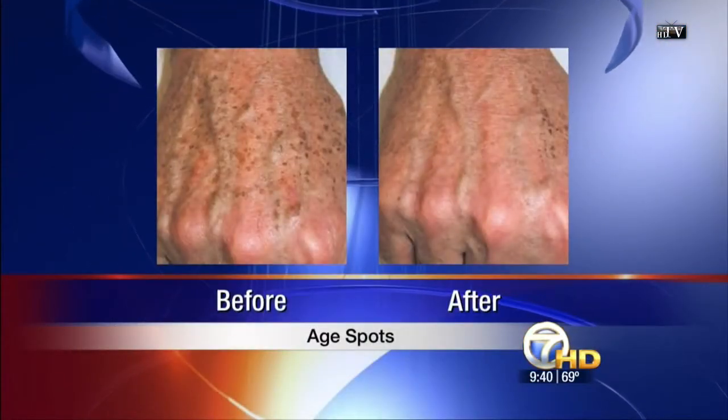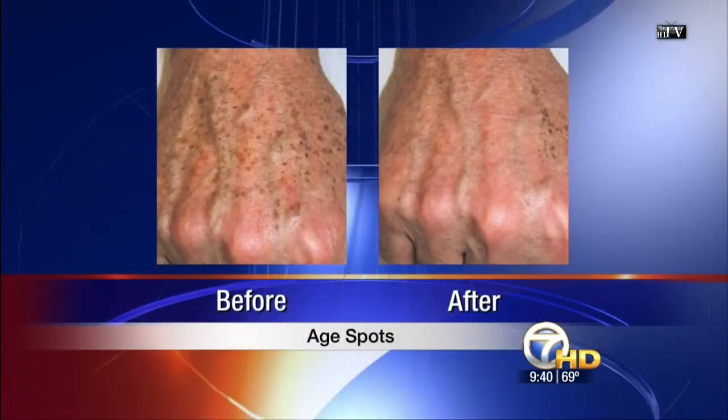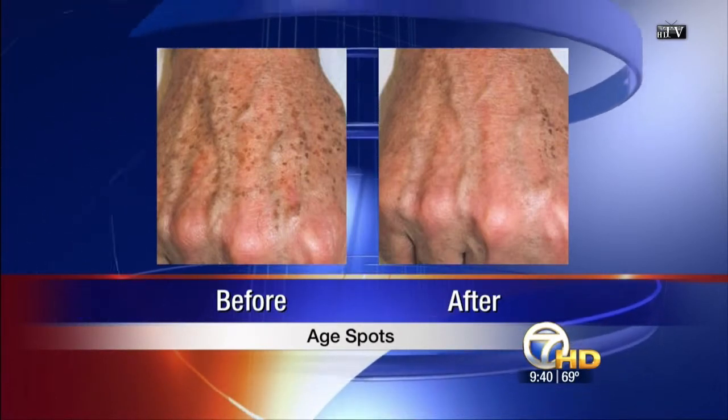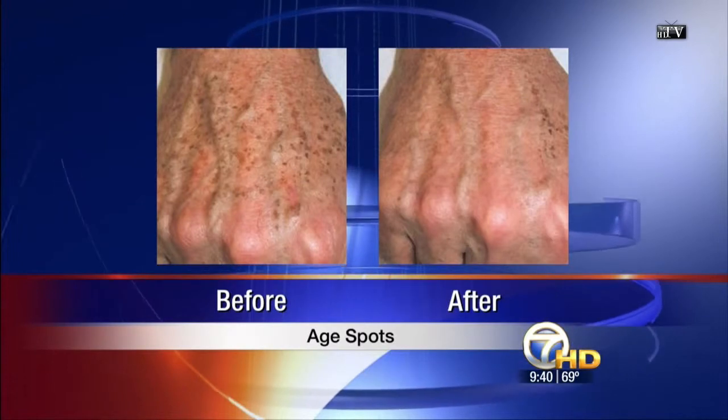And people tend to ignore it, and they'll put sunscreen on their face, but they won't put sunscreen on their hands. And then after time, that sun damage occurs, and you end up with lots of little spots and brown spots on your hands, and those are hard to get rid of. So in terms of prevention, the first thing you want to do is wear sunscreen every day. I definitely recommend at least a 50 sunscreen on your hands and your face.